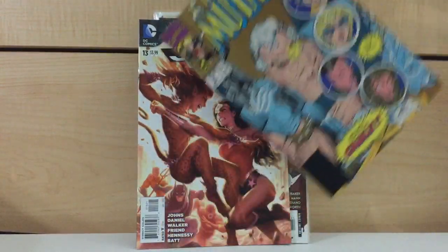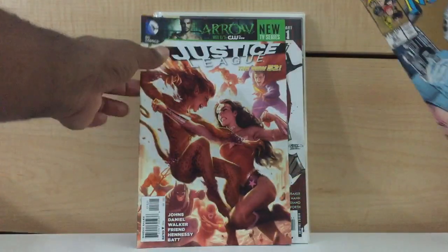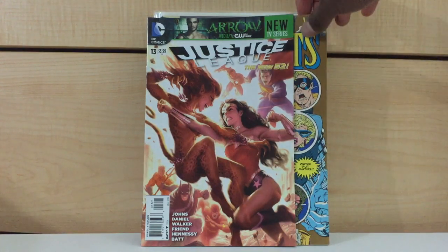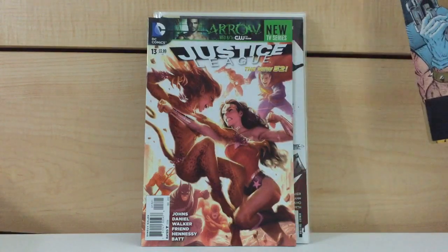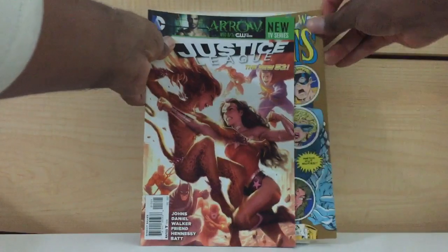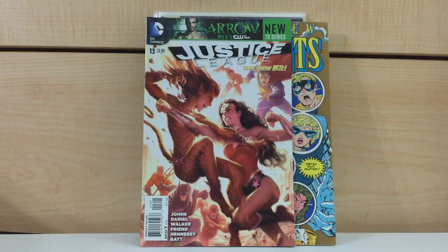So I have a nice little pristine copy here, Justice League number 13. I have no clue why I picked this up because I already bought a copy, but I saw it there and I love the cover. I think it's an underrated cover. Great Wonder Woman cover by Alex Garner. Alex Garner to me is like what Adam Hughes is, just a great cover artist. To me, totally underrated as well. This guy's artwork is insane. It is so freaking gorgeous.